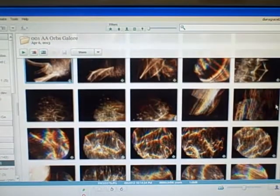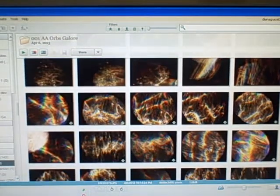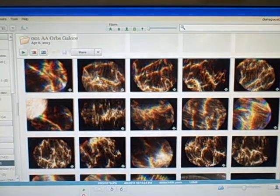Well, let me see. Let's see if there's any other really spectacular ones. I think I showed these already, but I put some in a different category of ones I want to get hard copies made of. And that's what I was showing you in the beginning.